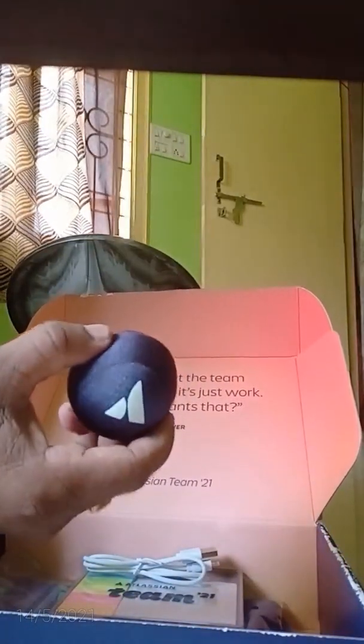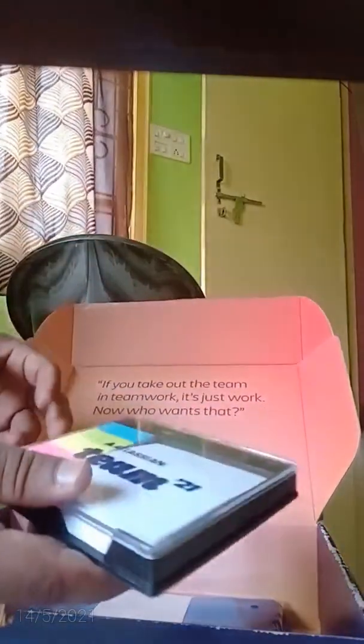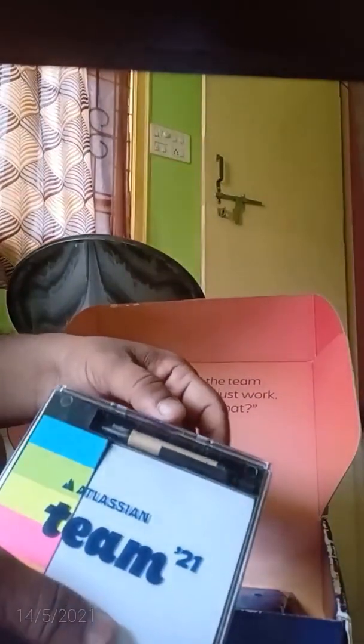Oh wow, what's this? A stress buster ball, beautifully engraved with Atlassian. Very nice. Then comes the USB charging cable. That's the box here. Whoa, hold on. Did you see that? These are the sticky notes. Seems like a white pages book and it has a pen.